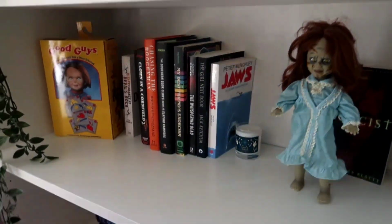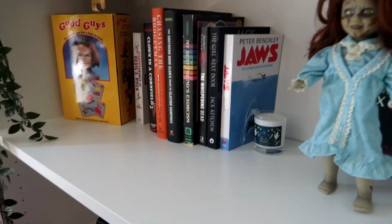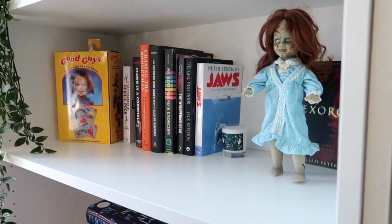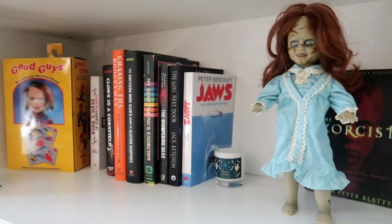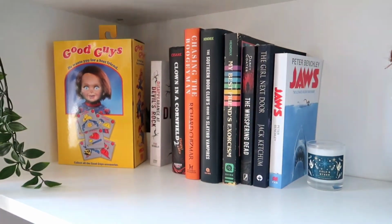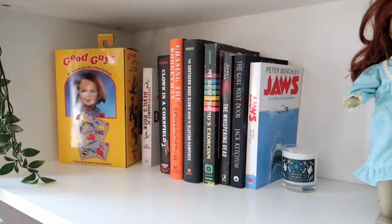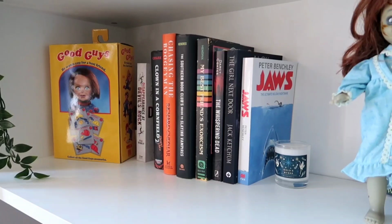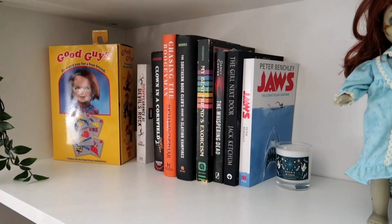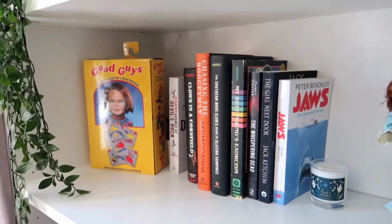And then on down we go to my very small, which I'm very embarrassed about, my very small collection of horror novels. This is going to have to be revisited at some time. I'm going to have to start a collection of horror books. I mean, I am the biggest horror film fan. How do I not have more horror books? It's an understatement.